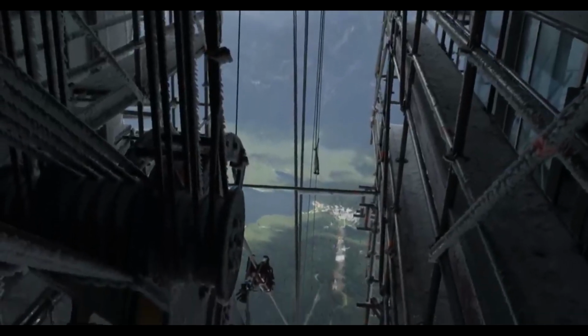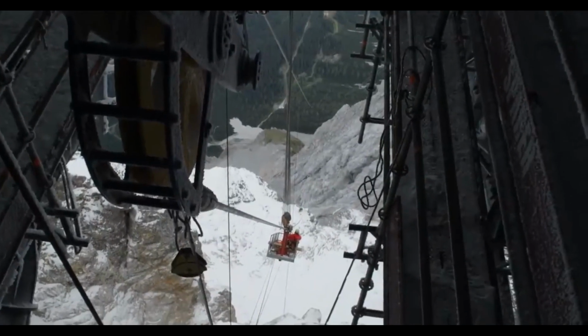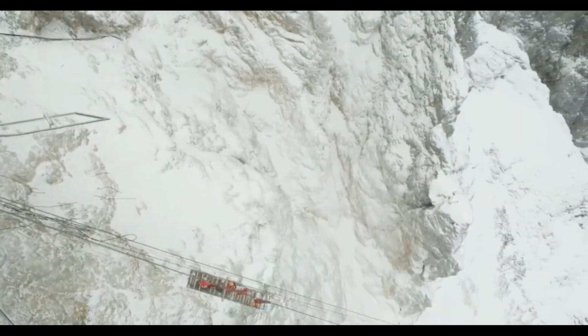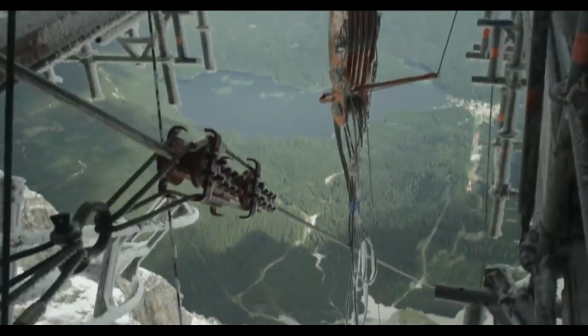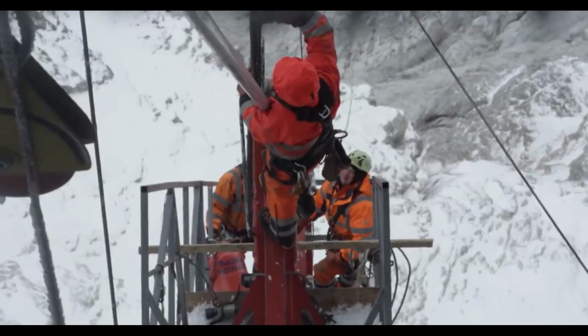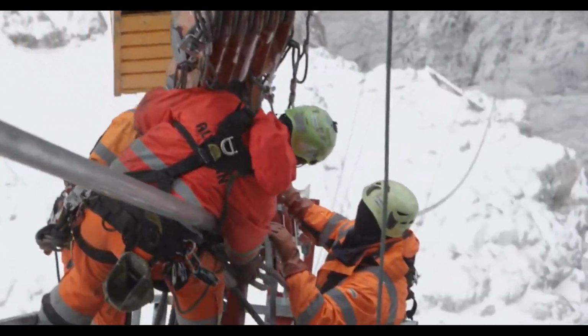The next morning, its work is done. The 153-ton rope is at the top of the Zugspitze. But this is just the first stage. The crew will have to pull another 300 meters of rope into the summit station. There's not much room to maneuver. It's freezing and the air is thin at the summit.